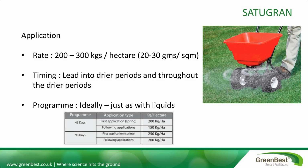So programs are the ideal way to do it, just as with liquids. You'll often see programs with wetting agent liquids, and certainly will with ours. You can design programs, and this is a cut and paste from the SATUGRAN application rate, of things like 90-day programs, which would be the most typical across the 3 months of the summer. But there are shorter options, of course, available. So you've got some typical application rates there: start off at 250 kilos a hectare for the 90-day program, and then follow-up applications of 200 kilos a hectare to give a really good, even prophylactic problem-solving application going through a dry summer.